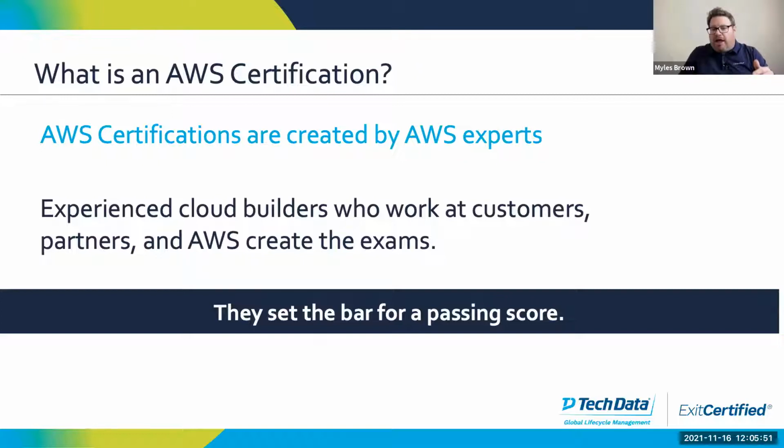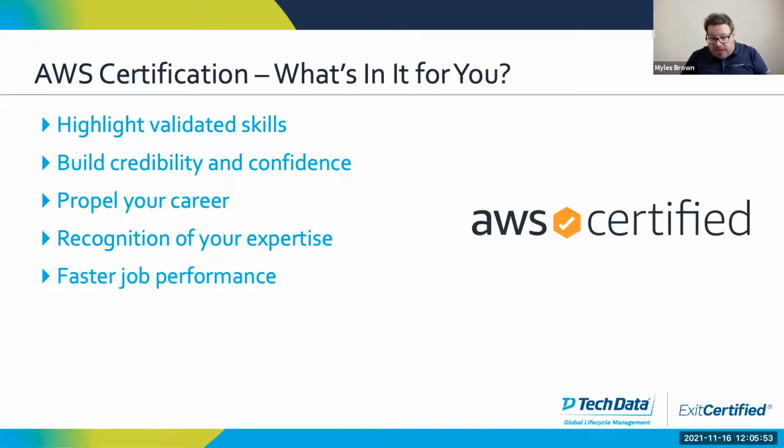Well, maybe your company is trying to achieve APN certification or something, so that might be one reason. But also, just personally, you want to sort of validate your skills, right? Show people that, hey, I know a little bit about the cloud. That's what this foundational one does. It says, I know a little bit about the cloud and specifically AWS.